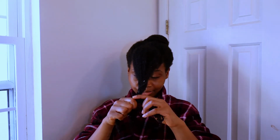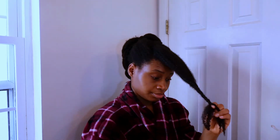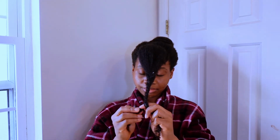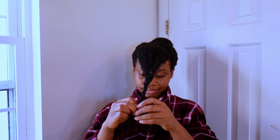So pretty much I'm just taking from the mid to the ends and then braiding that up, while I'm going to leave the top, that's the roots to the midsection of the hair, loose so that it's going to form the puffy section in the front. It's going to form the bang. So keep working on that, just keep making the braid on the hair until you're done with making the braid.